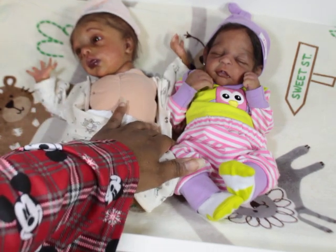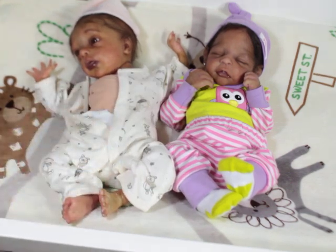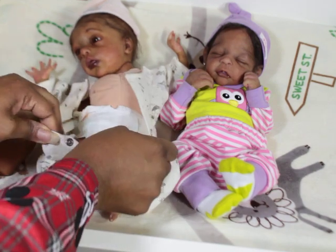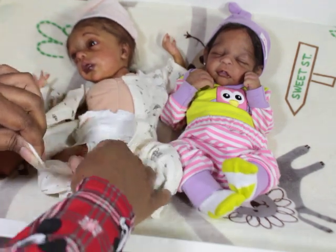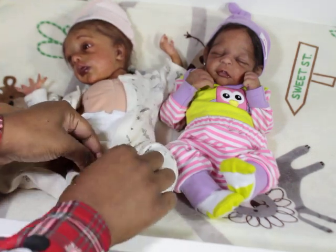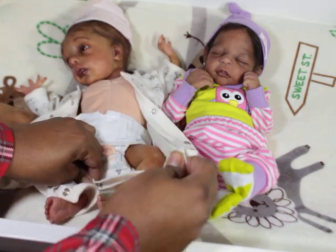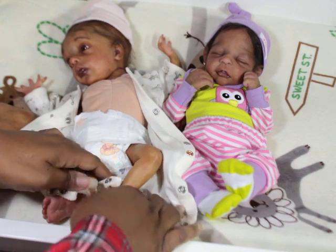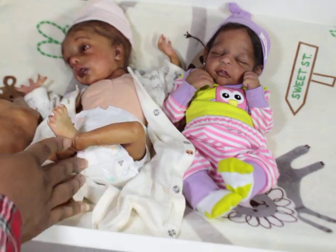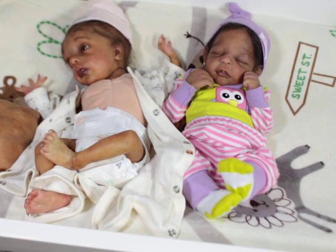This little body. So, yeah, I like her. She hasn't been dressed in a while. I don't know what I would put her on, but I'll take her out of this. She is one of my forever babies. I practice some dry skin on her foot, so she has a little dry skin on her foot.